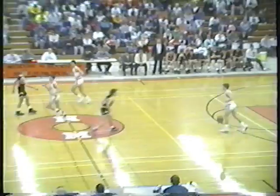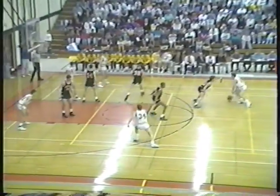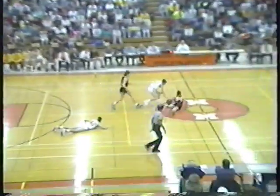Heidelberger will bring it up. Covering on Heidelberger will be Ensign. Heidelberger breaks by, comes in, Moorhead with excellent man-to-man defense. On the side of the group, lock down the ball.